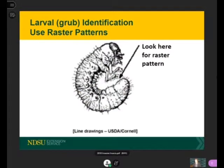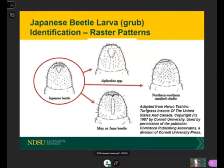Now they're a little more difficult to identify, the larvae, and there's a lot of other white grubs here in North Dakota, so you shouldn't assume it's Japanese beetle if you see a white grub. You need to look at the posterior and for a raster pattern, which is like hairs. Over on the left, you can see the Japanese beetle.